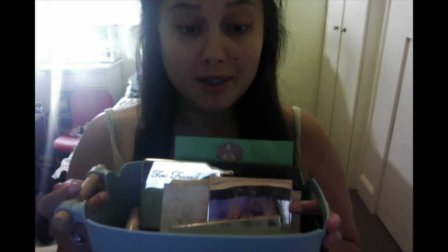Now these are all the ones that I currently have in my collection. I used to have a lot of makeup. I've definitely culled down on my makeup. I don't wear it as much anymore. As you can see, I'm not wearing it today. I guess I just shop less for makeup now.